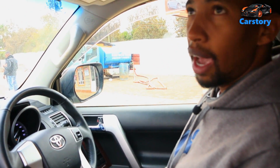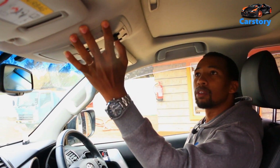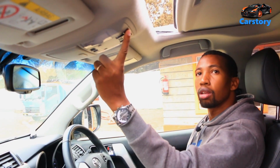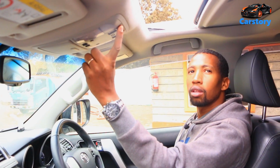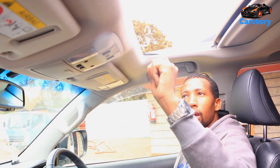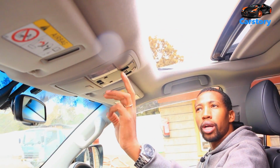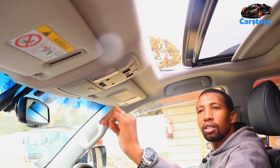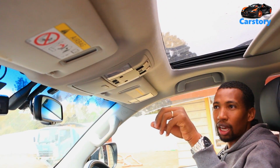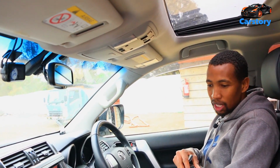And the car comes with a sunroof, and it operates pretty well. That is for this particular car. Not every 2016 model comes with a sunroof.